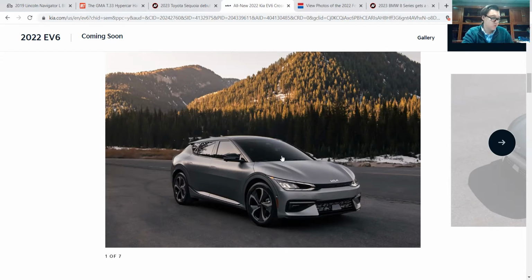And then the Wind and GT line trims get a 77.4 kilowatt hour battery, 228 horsepower motor. It's still rear wheel drive, and a 310-mile EPA range. Or you can get this battery pack with all-wheel drive. It's still the same 77.4 kilowatt-hour battery. You get the front motor, so it brings it up to 320 horsepower, and you get 274 miles of range according to the EPA. And like I said, it hits dealers within the next couple of weeks.